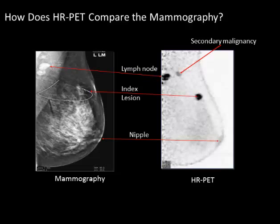Mammography, I think, will continue to be used in screening for at least the next decade, if not longer. But what we were asking is not just to find the index cancers, but where are those satellites, and do those lymph nodes have cancer or not? And so sometimes when you use a technique like molecular imaging, where you actually can amplify up the signal, you can see areas of uptake that do not correlate to anything when you're just looking at anatomy.